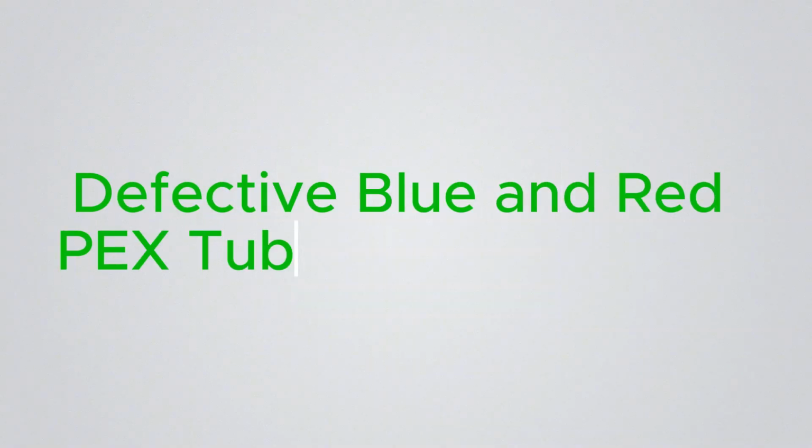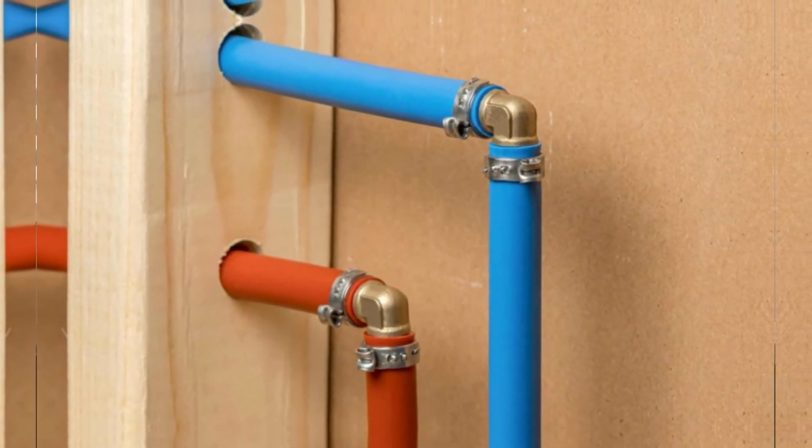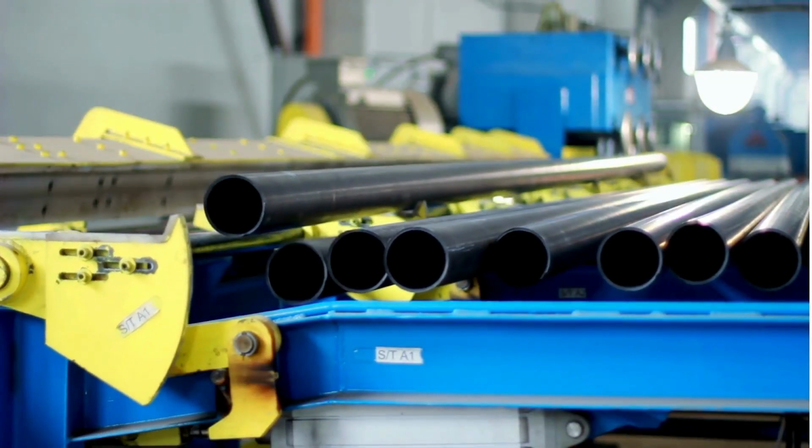Today we're diving into a major issue for homeowners, defective blue and red PEX tubing from Uponor. Now, PEX is pretty popular in modern plumbing because it's flexible, easy to install, and more affordable than copper. But sometimes innovation can backfire. In the case of Uponor's blue and red PEX tubing, it seems like a flaw in the manufacturing process led to serious issues for homeowners.